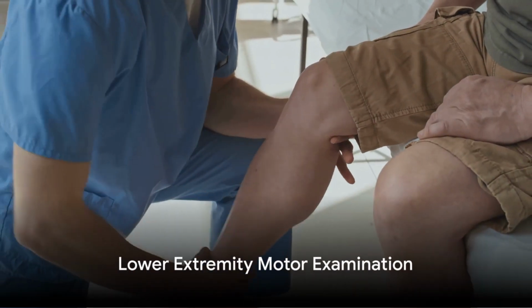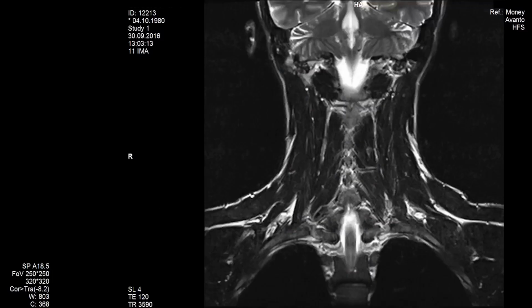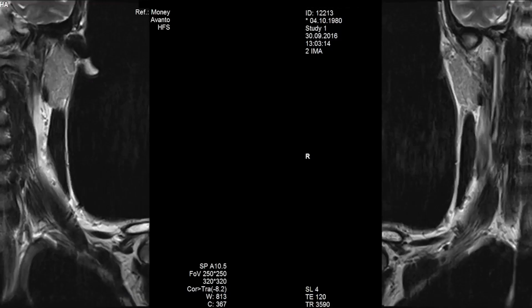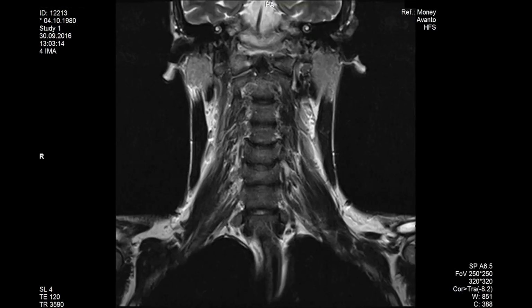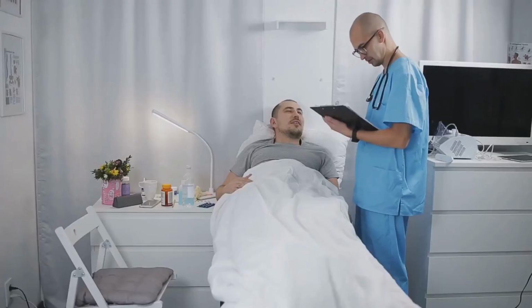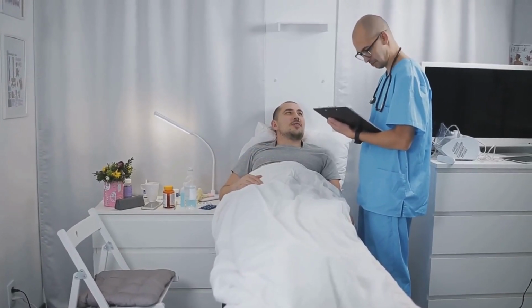The lower extremity motor examination is a crucial part of the post-epidural assessment. Now that we've covered the procedure of the lumbar epidural, it's time to delve into the follow-up examination, specifically the lower extremity motor examination. This is a vital step in ensuring the patient's well-being and the efficacy of the epidural.